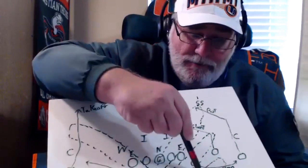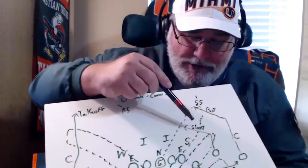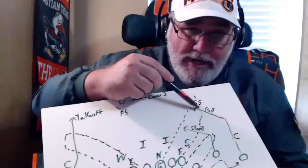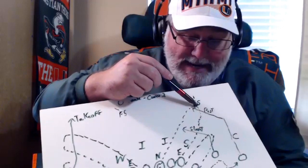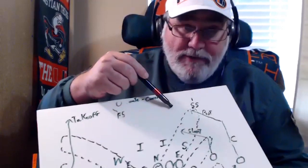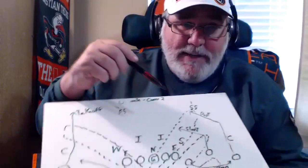So you've got the first window, second window, this is the third window. And the progression is always going to be deepest to shortest. So he's looking at that post. If that safety didn't cover that post well, or let's say he bit towards the slant a little bit, then you could hit the post, or you can wait if you have time and hit the post further down, and then it splits the safeties in a cover 2.